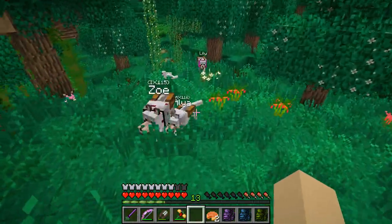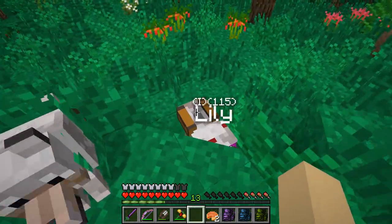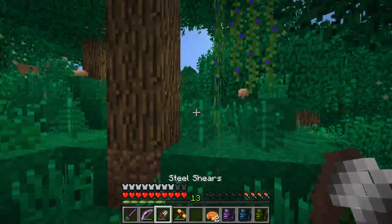This seems like a good spot. All right, come here. All right, oh, there we go. Alia, Lily. All right, Zoe, everybody sit and rest. Mom's just gonna collect these plants.